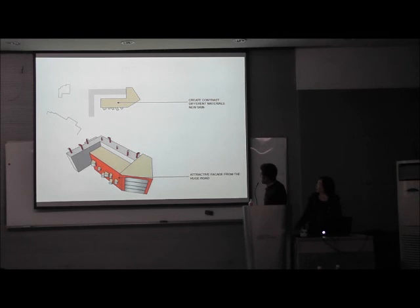So, okay, create contrast using different materials. And yes, this is what I mean, an attractive aspect different from the usual. And a new gate here and there.